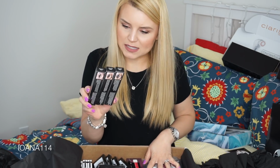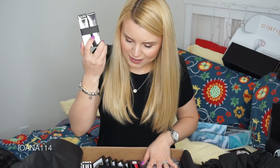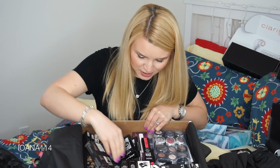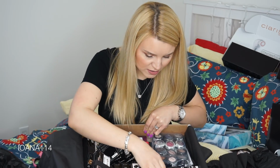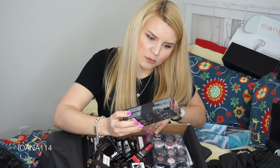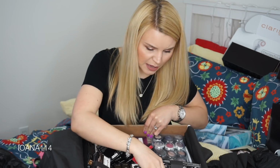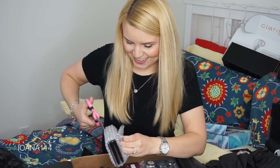What's this? That's the Point eyeliner, Epic ink liner, this brow gel. Micro brow pencil is one of my favorite eyebrow pencils. Gel liners. So many eyeliners. Oh my goodness. Another brow pencil. Tame and Frame. Oh, look at these palettes. Oh my gosh. Let's see.